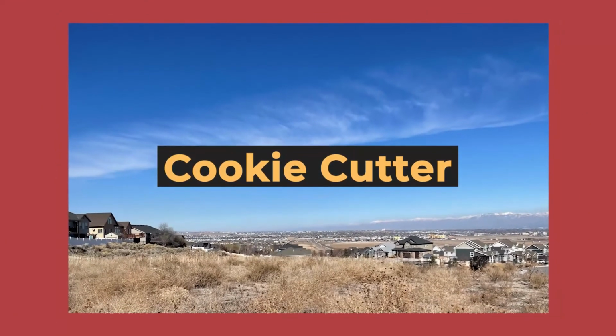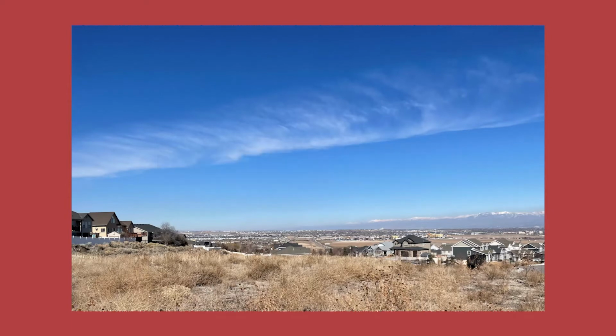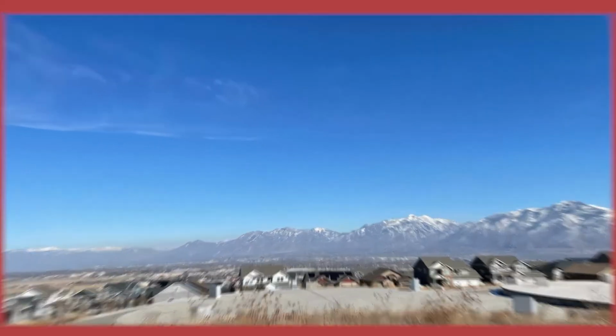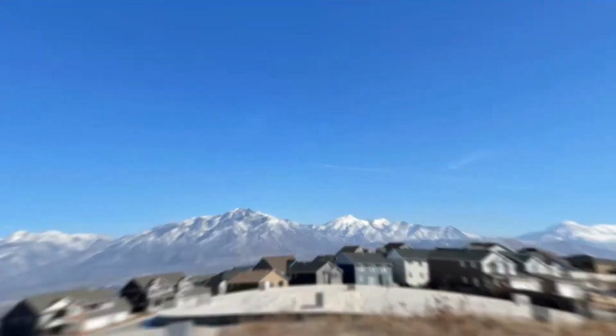Some may call them cookie cutter to some extent, but as you move up the low hills to the south, you find very large homes with great views. Even the neighborhoods with smaller homes, however, have fantastic views of the majestic Wasatch Mountains and Salt Lake Valley. So if you pick your spot, you'll have fantastic views.